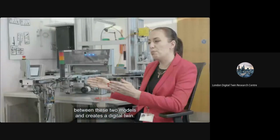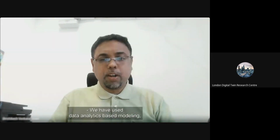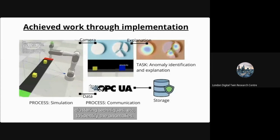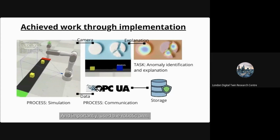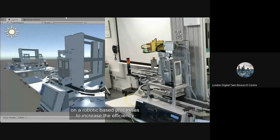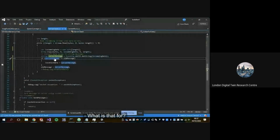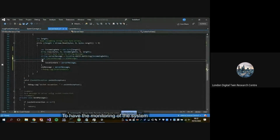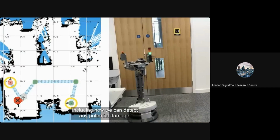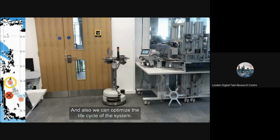Connectivity between these 2 models creates a digital twin. We use data analytics-based modeling, clustering techniques, etc., to identify the anomalies. And importantly, we use the robotic arm or robotic-based processes to increase the efficiency and improve the overall manufacturing process. What is that for? You have the monitoring of the system to optimize the processes, including how we can detect any potential damage, and also we can optimize the life cycle of the system.